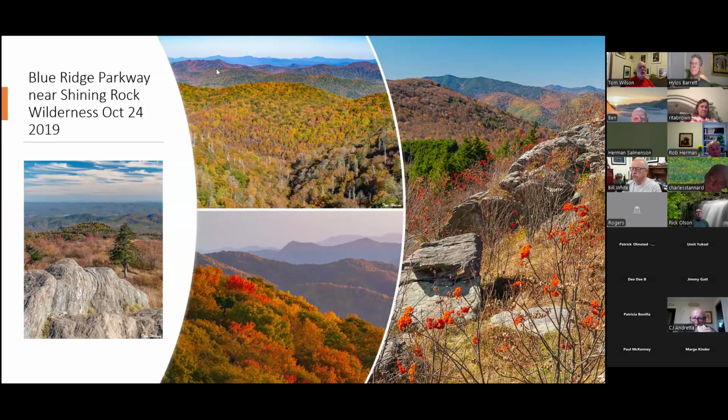If you go further on the parkway, near Shining Rock Wilderness and the Art Loeb Trail. This is further up into North Carolina, going towards Asheville, but not there yet. And this is a wonderful location. Silvermine Bald and Tennant Mountain and Black Balsam Knob up there off of the Blue Ridge Parkway.